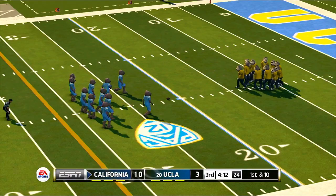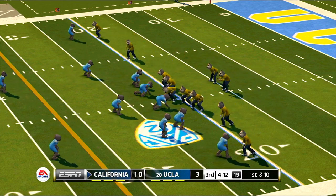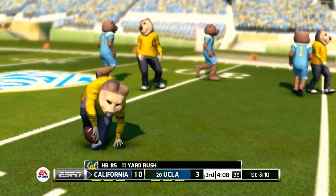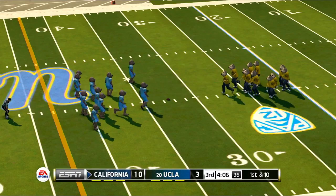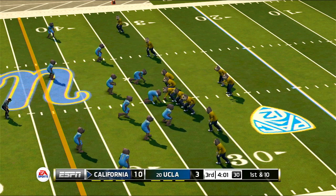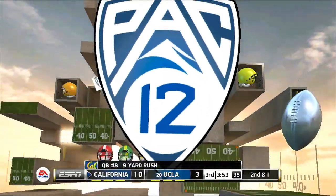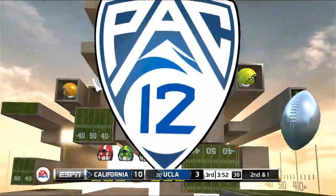It's going to be interesting to see how the action shakes out in this series. California is up 7. He's out to the 30. Makes it out to about the 33. Call it a gain of 12 yards. From their own 33-yard line, it's 1st down. That's good for a gain of 9 yards. That brings up 2nd and 1.